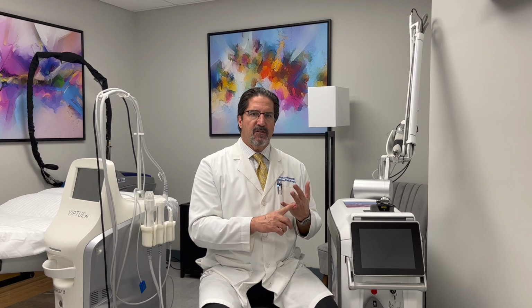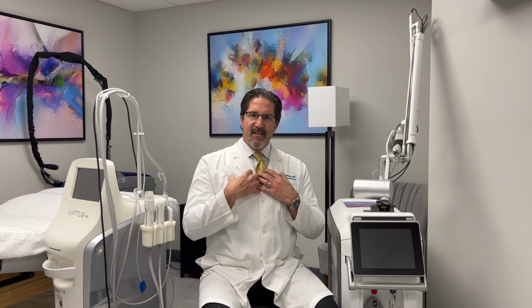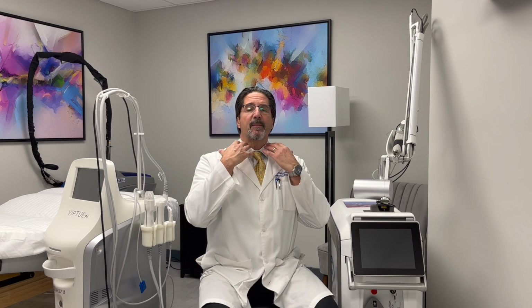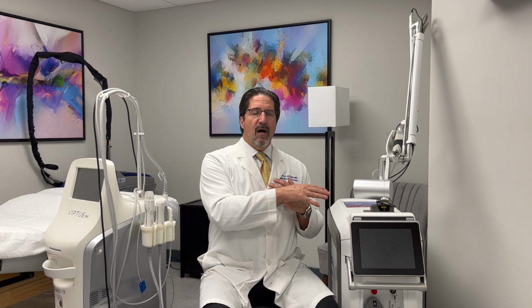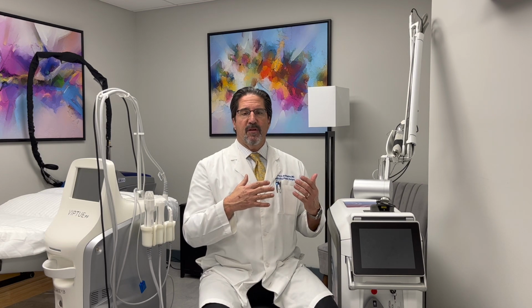We can also treat the décolleté area for a lot of women, especially that sun damage, that kind of crepey skin, those sunspots that you're getting, coming down on the neck, and treating that. This laser is fantastic for that. Again, little to no downtime with it.